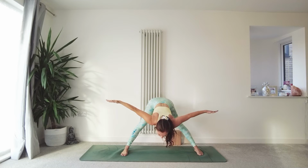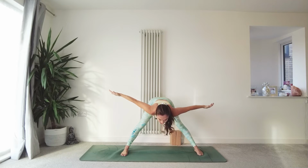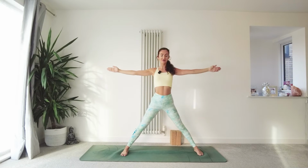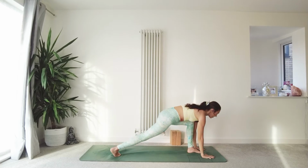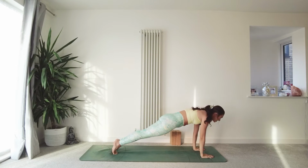Well done. Come back to center, arms out to the side. Inhale, start to lift the chest. Draw the belly button in, pressing the feet down and away, keeping the spine nice and long. As you come up and release the arms, float the hands around to frame the front foot, step it back to plank, and we'll vinyasa.